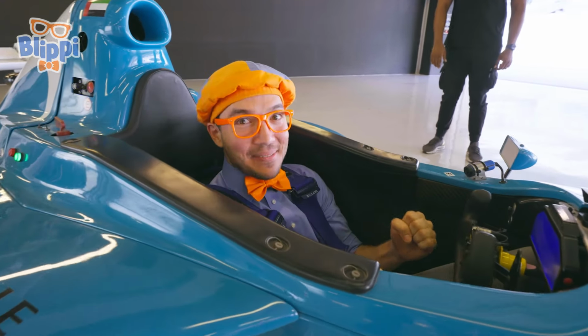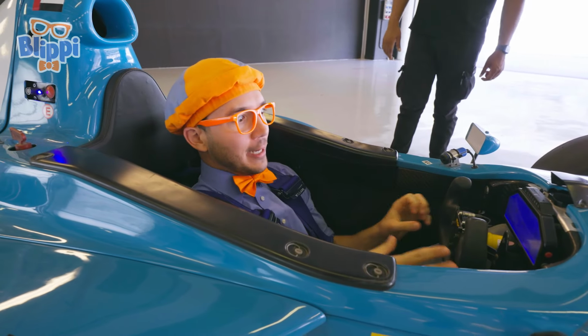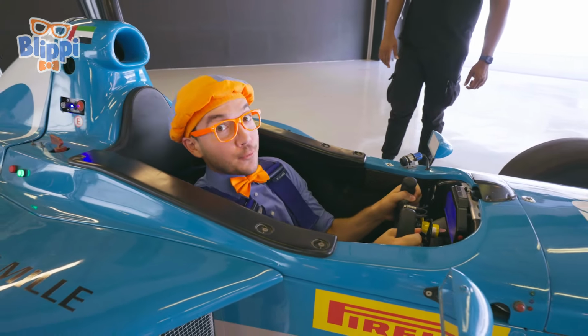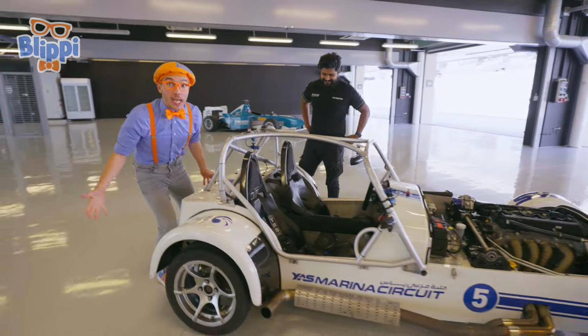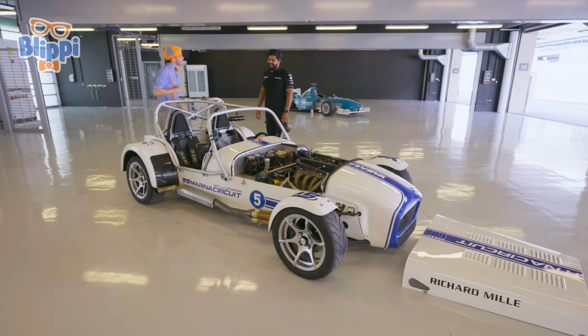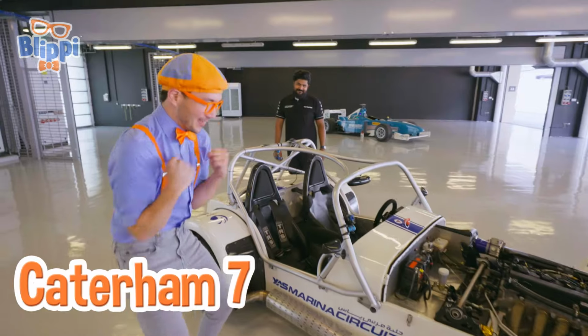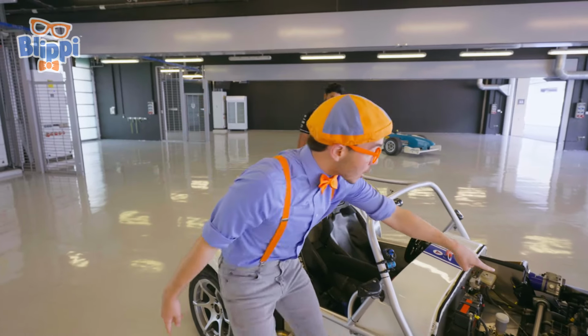That was awesome! But I think I want to start driving a smaller car first. This one goes maybe a little too fast. Whoa, check it out! This car is so cool looking! What kind of race car is this? It's called Caterham 7. Oh, the Caterham 7.